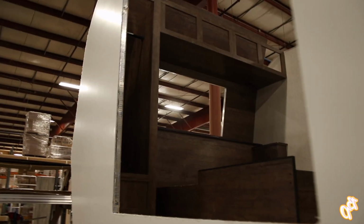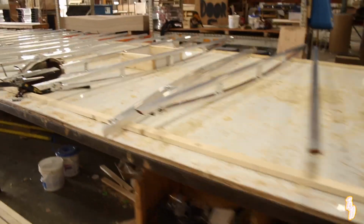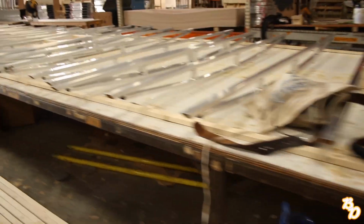With these RVs, they start building construction inside out, so a lot of them, you can already see some of the cabinets in there before the exterior is finished. The slides will be added later. The slides are built as a whole. They reuse the cutouts from the Azdel to build the actual slide outs.